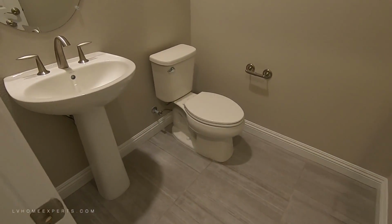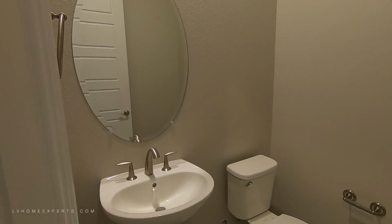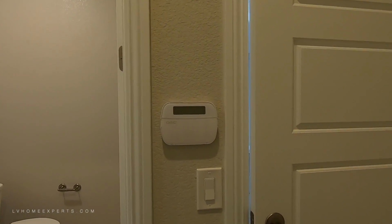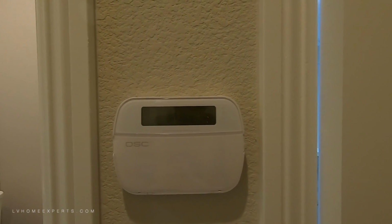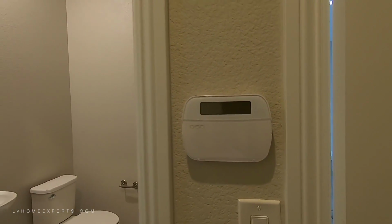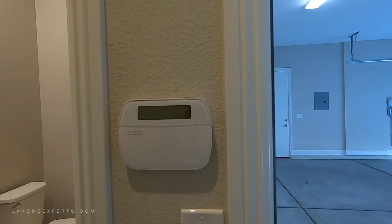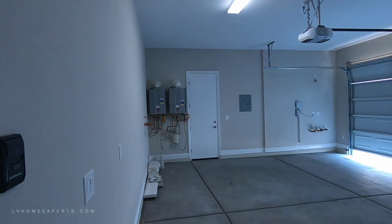I don't know. So the doors on here are 8-foot doors. Here's your half bath. So your half bath, you have a pedestal sink and your oval mirror. So there's nothing really special about that. Here is your alarm system. With your alarm system, it doesn't matter which company that you go with, but it is pre-wired. Now, with a home like this, you want to see if it's also pre-wired with the windows too as well. If you're going to do an alarm system, make sure it's pre-wired with all the windows too as well.